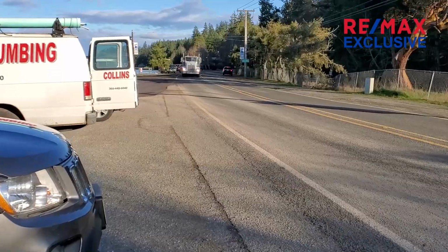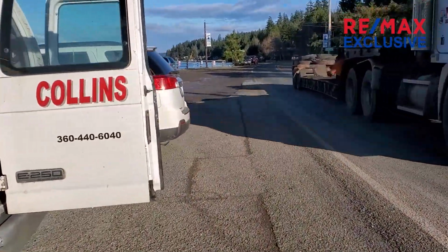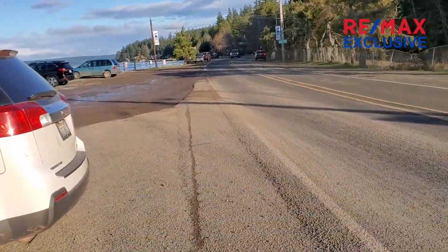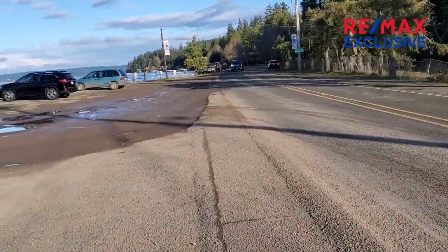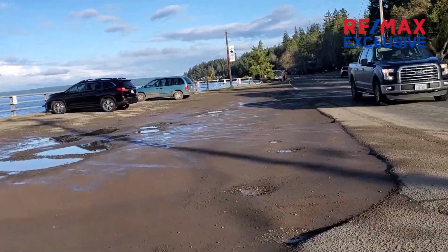So, Seabeck Highway is one of the only arterials that go out to Seabeck. So, you notice all the traffic.